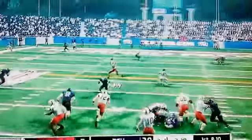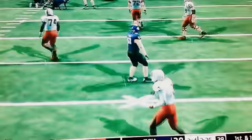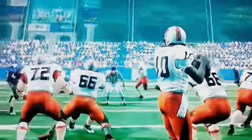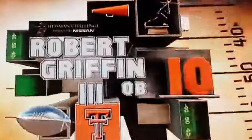Drops the throw on first down. He's got it out to his tight end. He's at the 20, and he's tackled in the open field. Looks like the defense played the run that time. With this offense, you've got to be ready for a pass on any down in any situation.